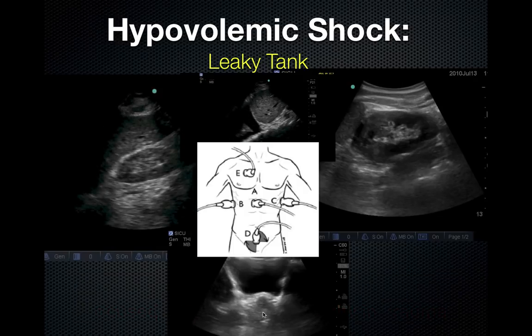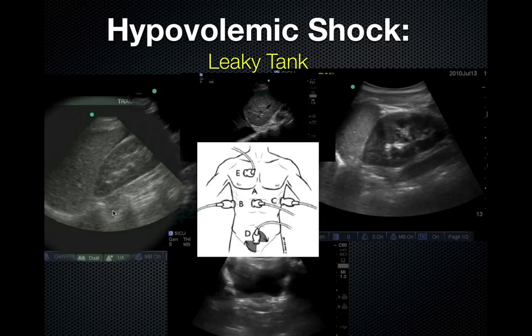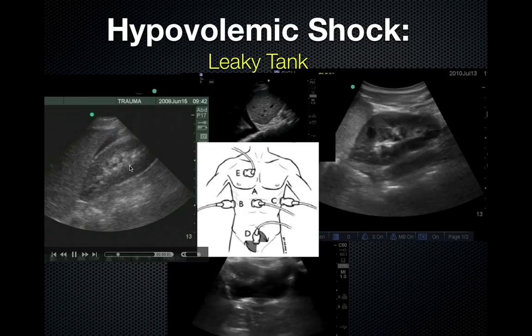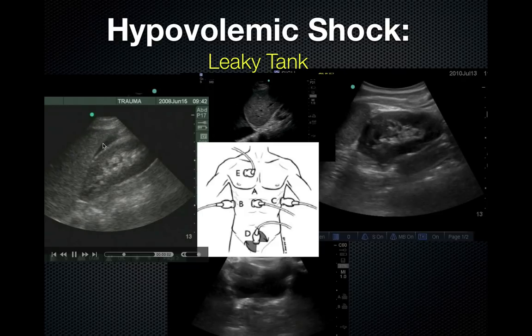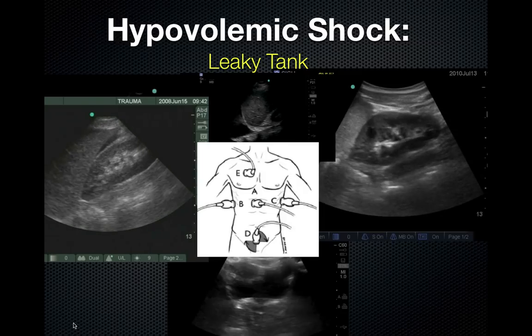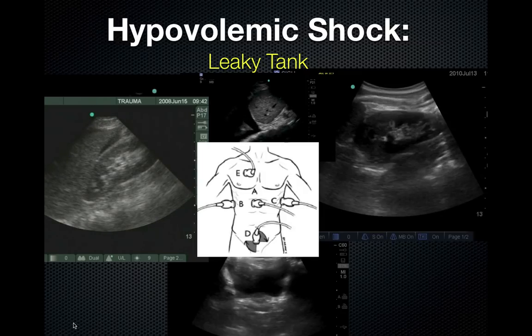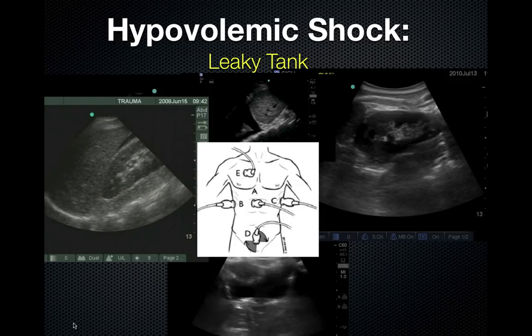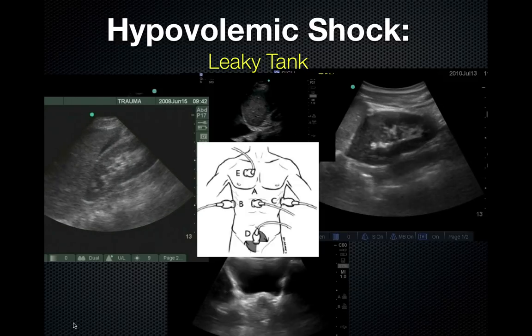Here's an example. In this patient, here's the right kidney and the liver, and this triangle of black fluid in between, that's not within a viscus, it's outside the viscus. We know this from its sharp corners. In a trauma patient, that would be blood until proven otherwise.